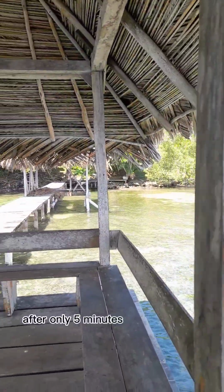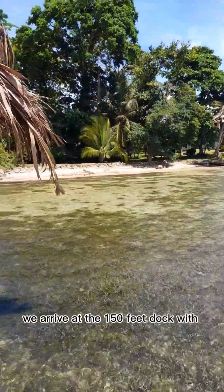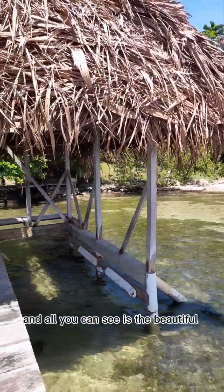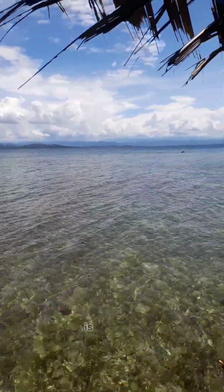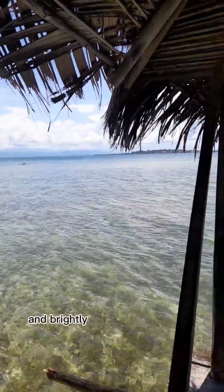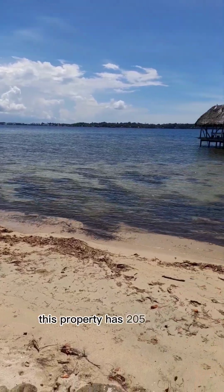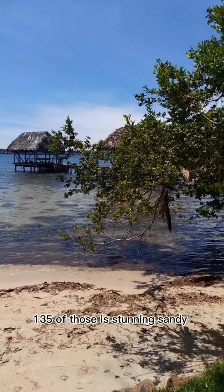After only 5 minutes boat ride from Bocas Town, we arrive at the 150 feet dock with covered boat slip. Looking around and all you can see is the beautiful Caribbean Sea. The snorkeling directly in front of the property is fantastic, with clear Caribbean water, brain corals, and brightly colored fish and sea life. This property has 205 feet of waterfront, 135 of those is stunning sandy beach.